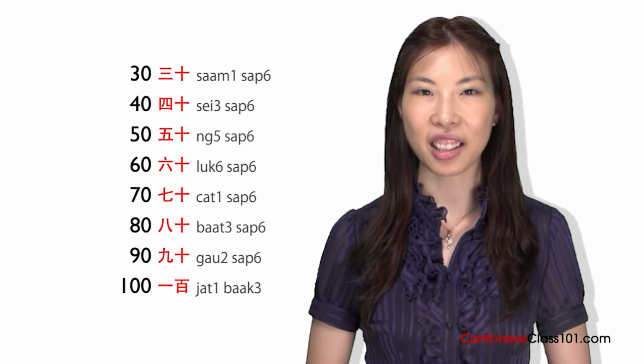Now I'll give you the tens. 三十，四十，五十，六十。 These numbers are incredibly easy to remember, don't you think so? The last thing to learn today is how to form compound numbers over 20. This is also super easy. Take the tens and simply add the numbers you learned in the previous lesson.